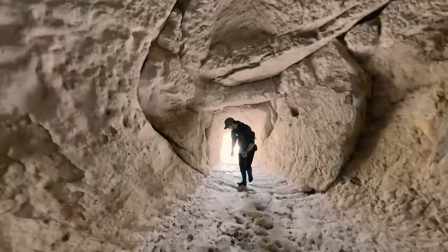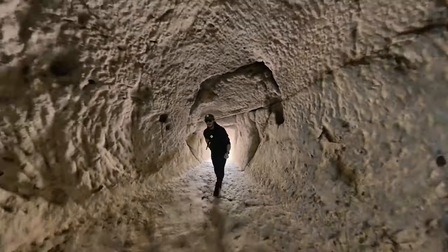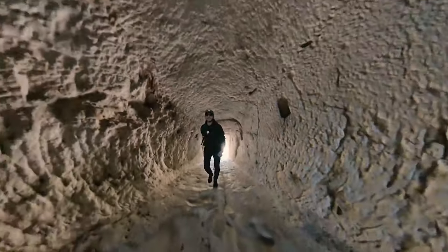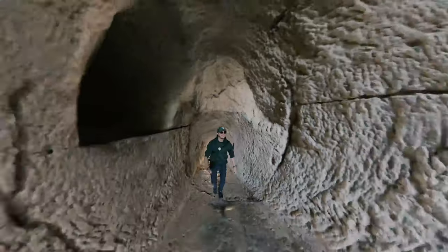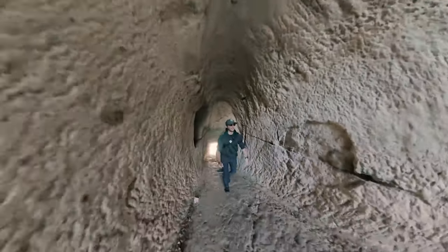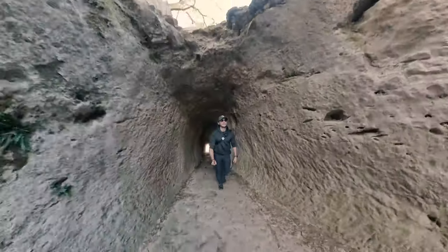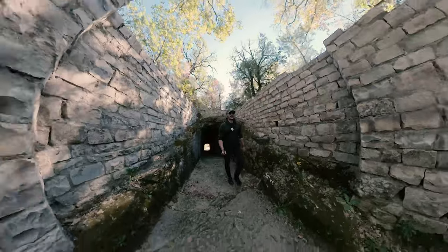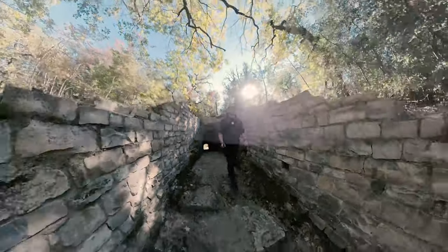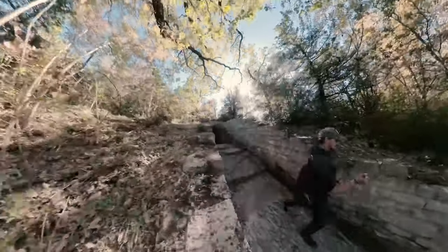You have to imagine hundreds of people coming here into the procession one after another, carrying the stages and playing music, all that kind of stuff. And let's continue this antique procession route.